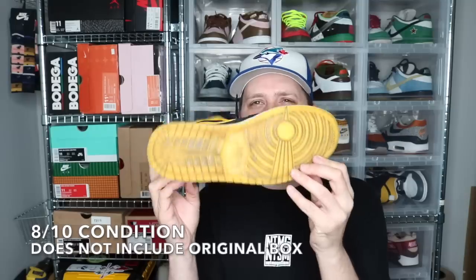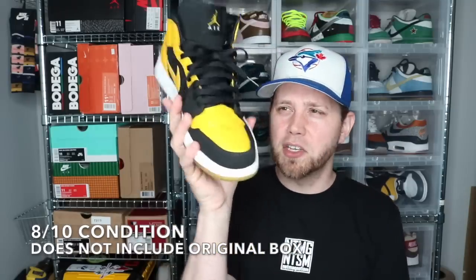One more loose pair. It's a size 10.5. This is the most recent release of this, an Air Jordan 1 New Love mid, suede on the upper and also leather, a lot of creasing. I mean, it's a mid. A little bit of wear on the bottoms that can be easily cleaned. Creasing on the toe box, it's a mid.